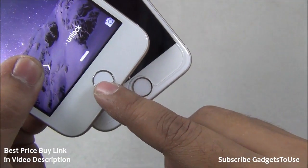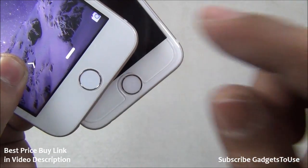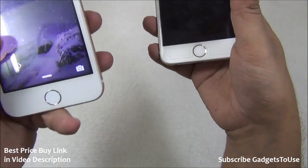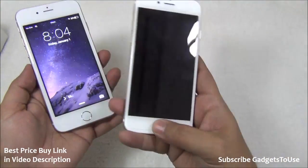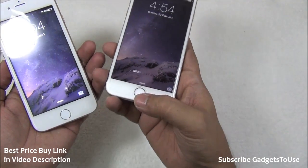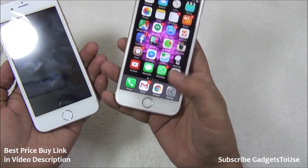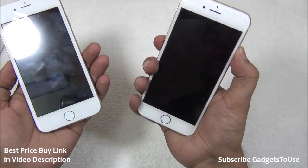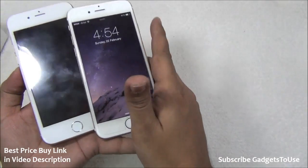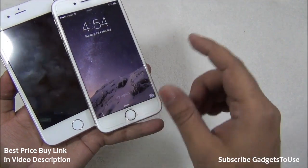However, one thing they have done on the fake iPhone 6 is that they have made sure that they have some kind of sensor over there. With the help of this sensor, you can actually unlock the phone. And the problem is that on the Touch ID, for example, I have configured the Touch ID with this finger. I can unlock the phone with this thumb. If I try to unlock the original iPhone 6 with some other finger, it won't get unlocked, so nothing will happen.